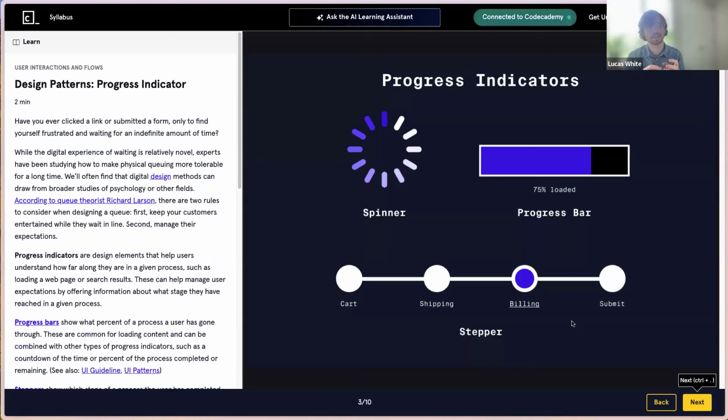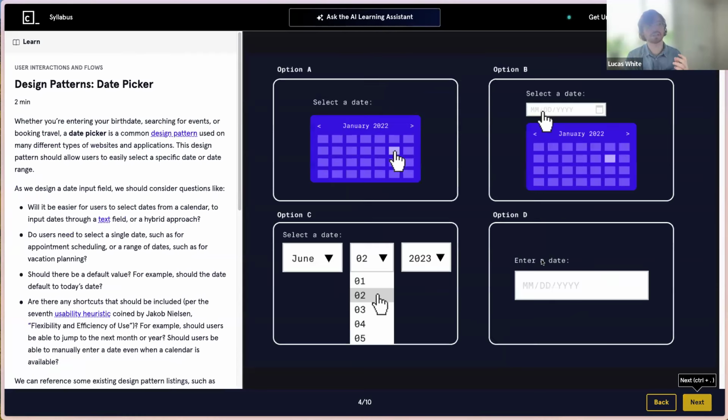demonstrate to our users different things like how far along in a form fill out they might be, or if something's loading, having those kinds of indicators, or how we demonstrate a date picker. These types of interactions and flows are a key part of this interaction design content.